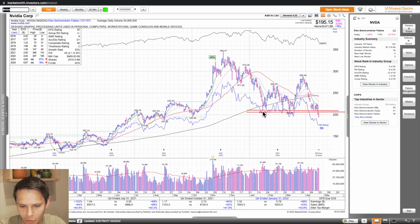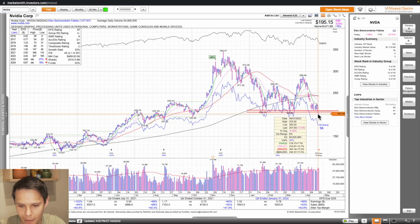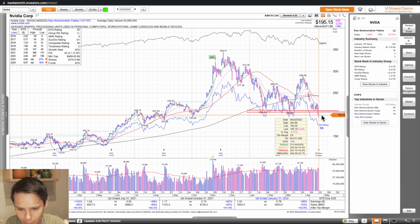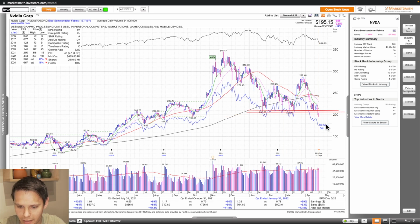A couple times we've pulled back, found support, pulled back, found support, pulled back, built, and then eventually flushed on the weaker general market. So we did so on Thursday. On Friday, we broke under 200. Thursday, we bounced right at 200. The low of the day was 200. On Friday, we broke under $200, closed at the low of the day, down 3.3%.